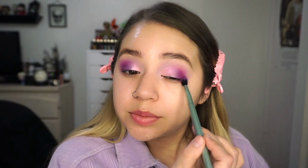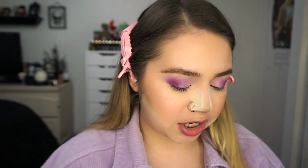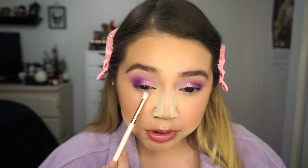This color, wet, is just so pretty. I feel like I don't have an eyeshadow like this either. I love it. I'm just going back with this brush to intensify everything again. I'm gonna go ahead and do my foundation and stuff really quick, and then we'll come back and do the lower lash line. For the lower lash line, I'm gonna start off with Baby Girl, which was the lavender that we used first.